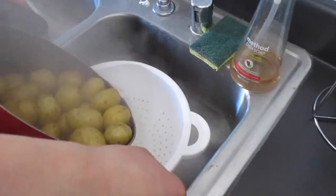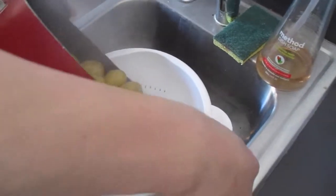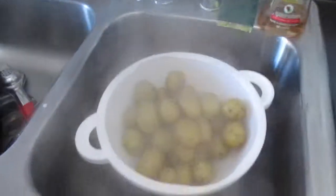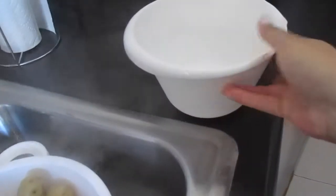Just drop them in, right? How exciting. I know, it smells really good. Now from there, we're going to put them in a little mixing bowl.